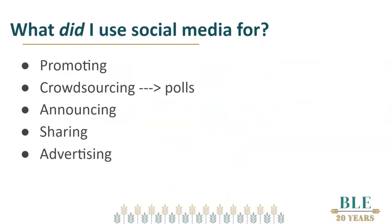So what did I used to use social media for in a work-related context? You don't need to know about boring pictures of my kids. I don't do that. What did I use it for? I used it for promotion. We have a few MOOCs that we've developed, so I would use Twitter mainly to promote the MOOC: hey, our MOOC has gone live and launched, please retweet, and all of this stuff.